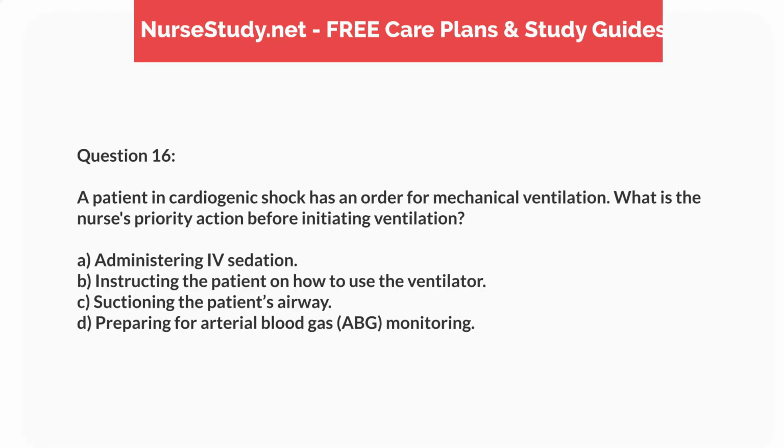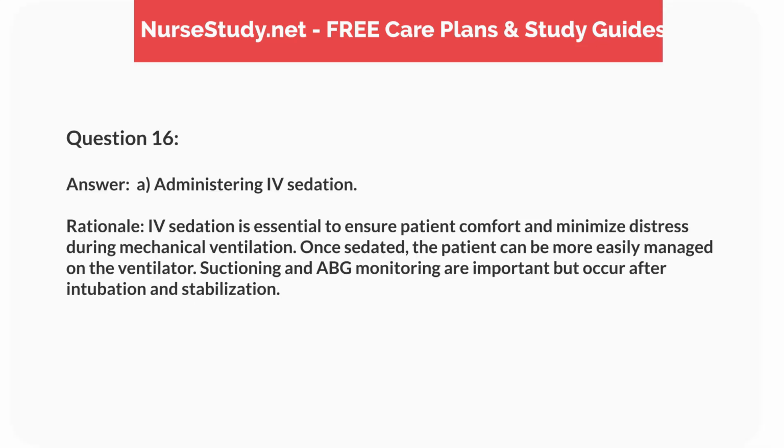A patient in cardiogenic shock has an order for mechanical ventilation. What is the nurse's priority action before initiating ventilation? A. Administering IV sedation. B. Instructing the patient on how to use the ventilator. C. Suctioning the patient's airway. D. Preparing for arterial blood gas (ABG) monitoring. Answer: A. Administering IV sedation.